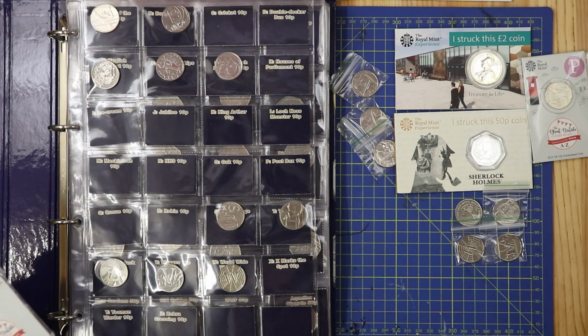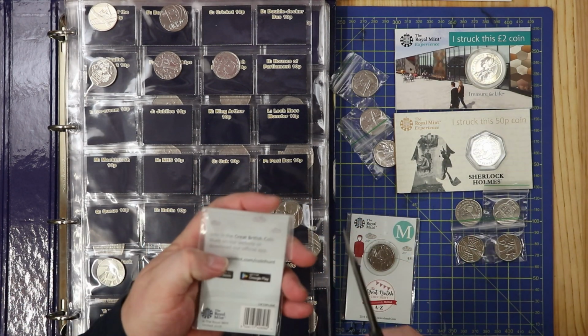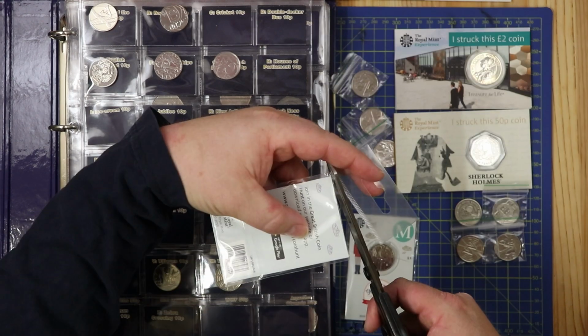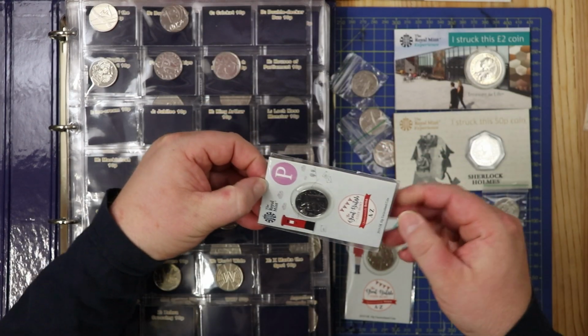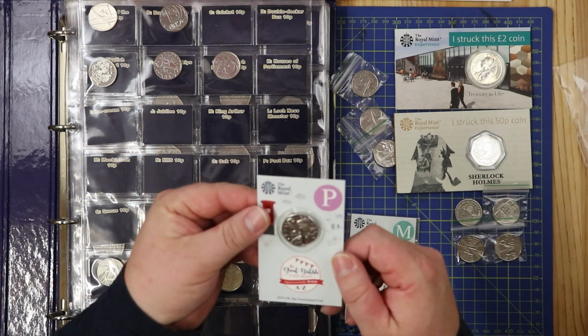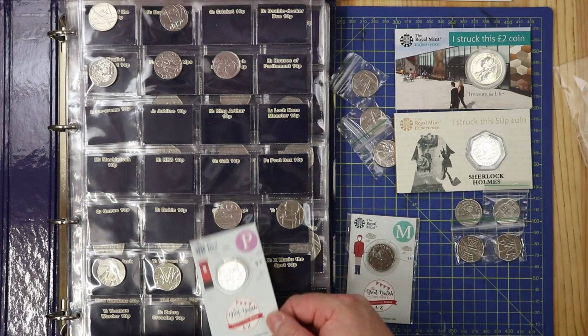Probably some of you are going to hate me for this. P for Postbox or Pillar Box. Try not to cut the actual card. These cards are nice, but I find them awkward to display, or how do you show them off? So I would rather have that P in my album.